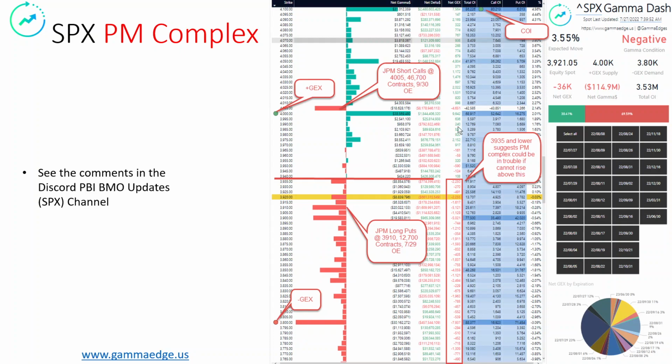So any contributions from the PM complex are going to come basically in support and move towards 38, or a push upwards towards 4,000. Note the JPM short calls that expire and will roll in September are already becoming quite dominant, and this is the level I was talking about earlier that has to be neutralized for us to push higher and hold. We're not seeing it at this point.